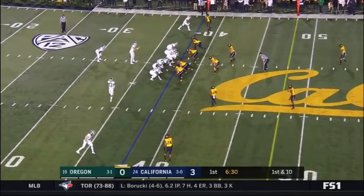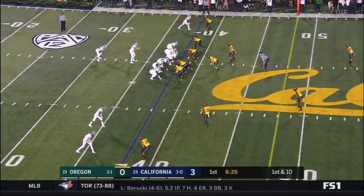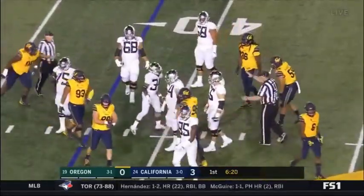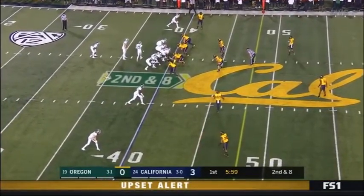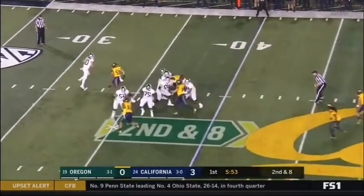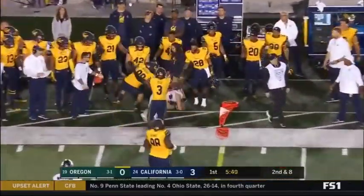Confusion right now for Oregon offensively. Now they get settled. And it's the handoff up the middle to Verdell. He gets 2. 2nd down and 8. Mitchell again in motion. Good job by Verdell picking up the blitz. And now Herbert will run out of bounds.